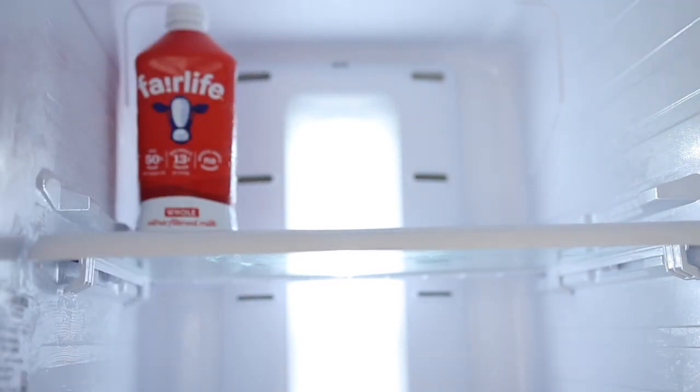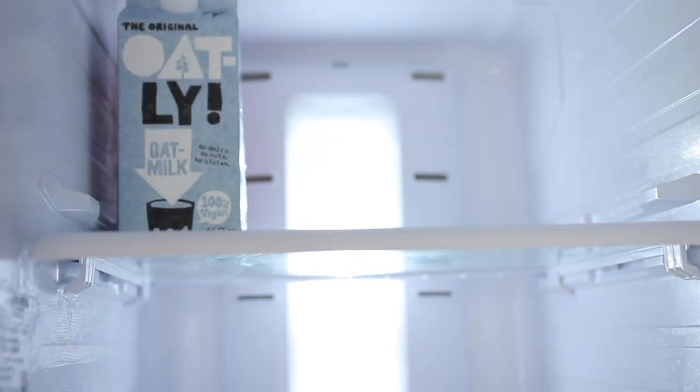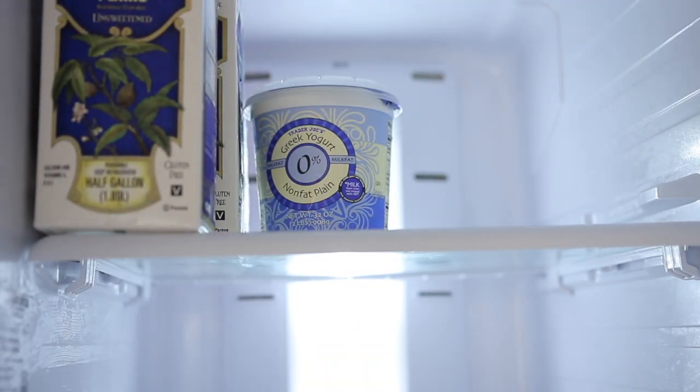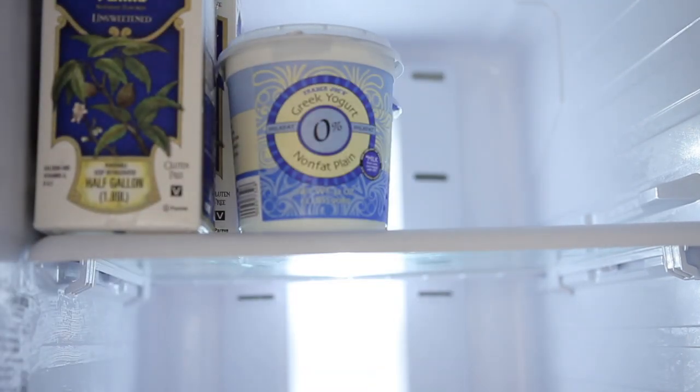Alright, so now let's go back to organizing the bigger shelves in the refrigerator. At the top, as you can see, I have some cereal milk. I don't really drink cereal milk, but I like to have one in the fridge at all times, and also like to use it for baking sometimes. And I have some oat milk and some almond milk. I usually use those for my smoothies. And then Greek yogurt, I always have these in the fridge, again for my smoothies.